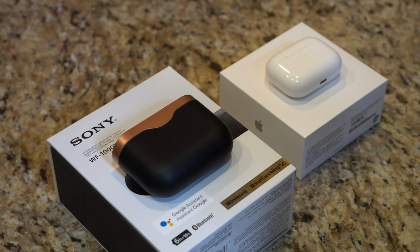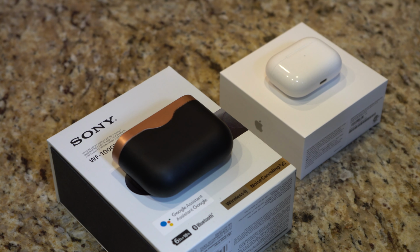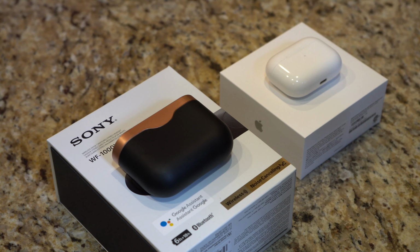The Sony WF-1000XM3, on the other hand, also have noise cancellation and ambient pass-through features. They also have the ear tip fit test feature that you get on the AirPods Pro. Unfortunately, they are not dust or water resistant, nor do they have a wireless charging enabled case. So a little bit of a drawback between the Sony WF-1000XM3s and the AirPods Pros. The AirPods Pros have a couple more features. Nonetheless, the AirPods Pros are actually $20 more.